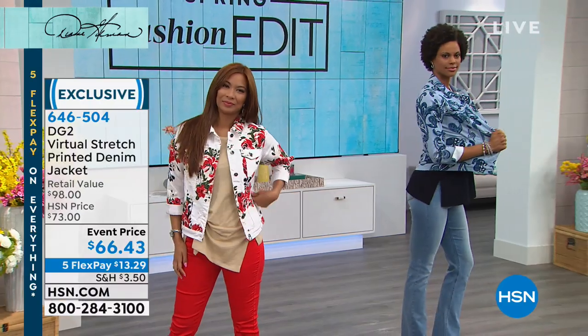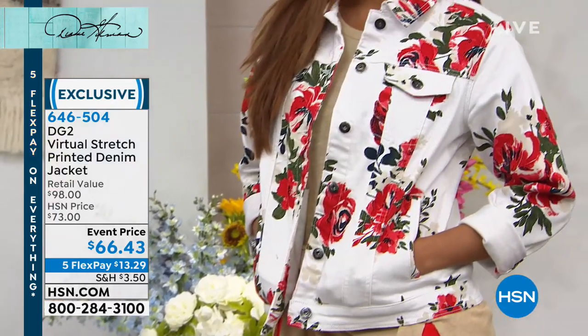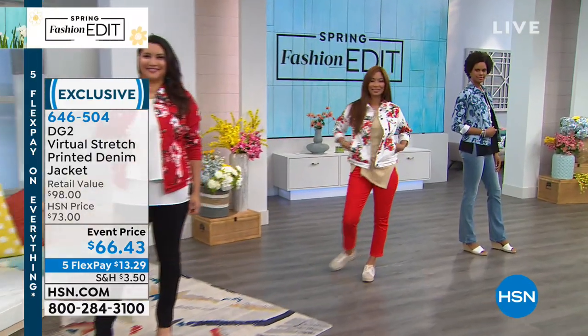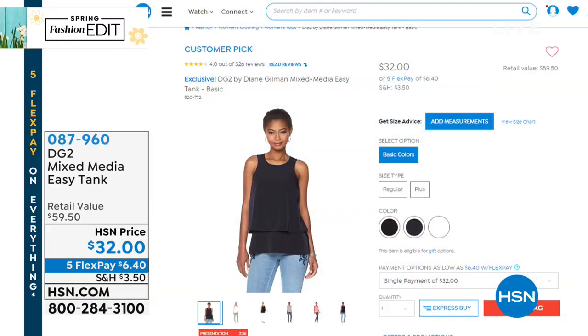You want to remember that vacation or that travel, and you need toppers, whether it's cool in the morning, cool in the evening. These are easy to wash. They fold up and you throw them in your bag. You don't even have to think about it twice because they're not going to wrinkle and they're going to stretch with you. So wherever your adventures take you, you're going to love this printed denim jacket. So stay on the phone lines for that.